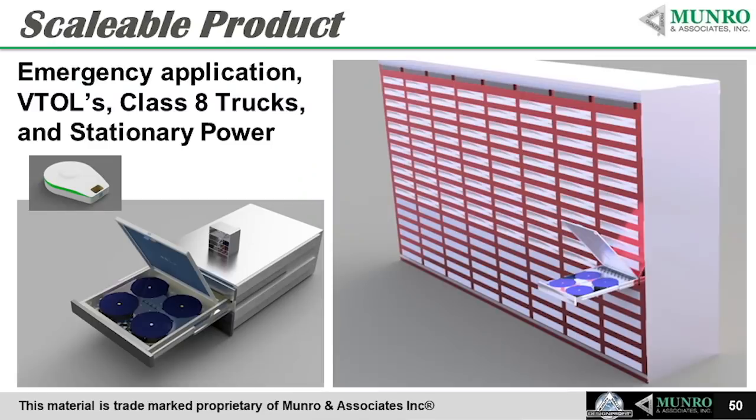Let's look at what we could do. So right now what we're looking at is that little teeny tiny thing that I showed you. Then you've got a box of four, and then you can stand this up and turn it into some sort of stationary power device. I like this idea. If we can make this work, I would definitely be saying that this is probably a more viable option than anything I've seen for VTOLs, Class A trucks, and stationary power.